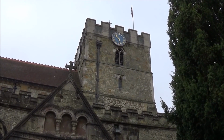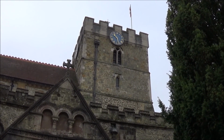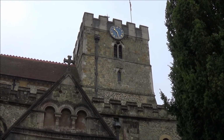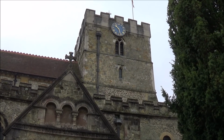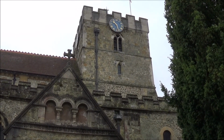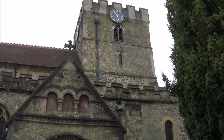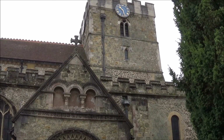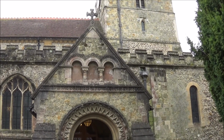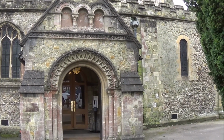This is St Peter's Church. Now St Peter's Church was built in the 12th century by the owner of the land around here, that was the Earl of Gloucester. There was nothing around here, there was no town, so he decided to build a town, and that town was known as the town in St Peter's Field, or the field next to St Peter's, hence Petersfield. Now just for once, a nice easy name meaning.